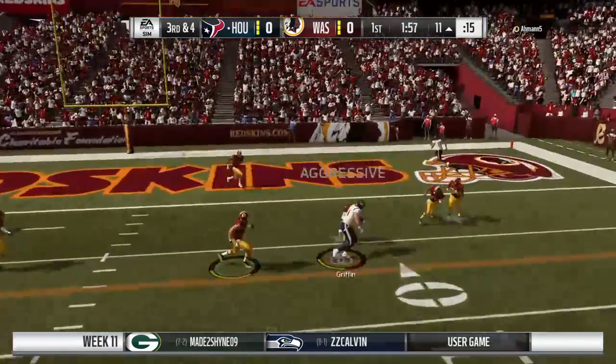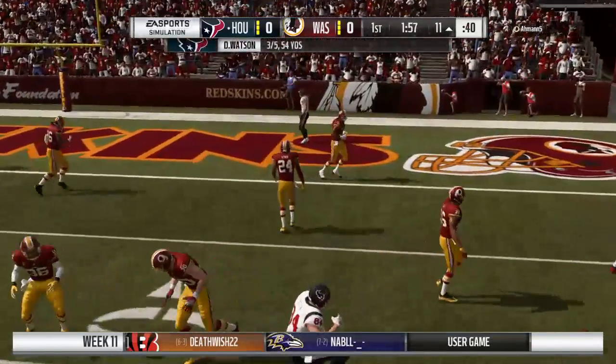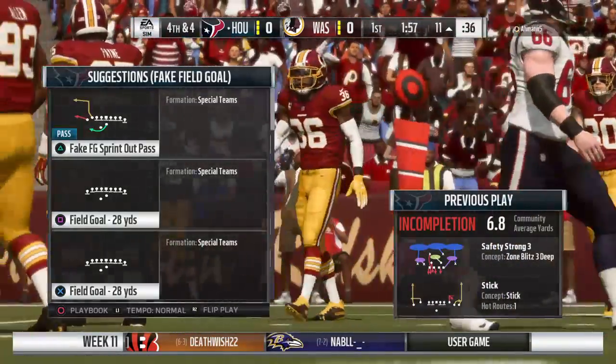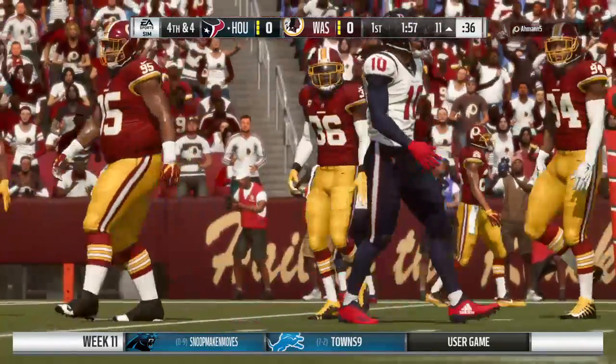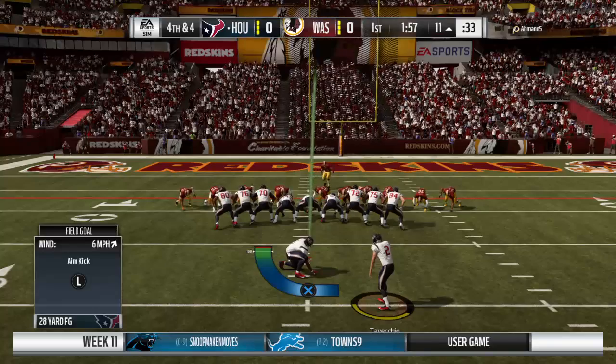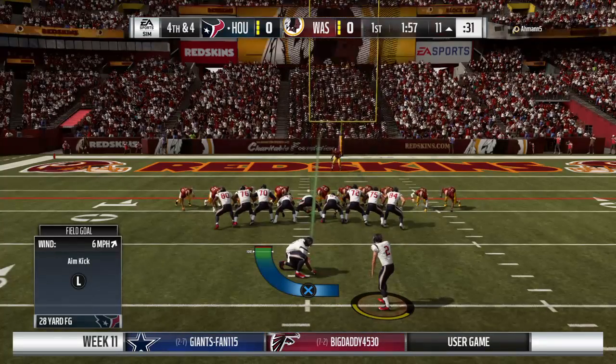From the gun, here's Watson. And incomplete. The contact made the ball roam free and brings up 4th down. You can tell they were hoping for a flag there offensively. Several on the sideline motioning. Hey, why not a penalty? Why not a penalty? What did you see?